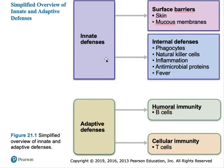Okay, so broadly, this is kind of a nice list of innate defenses versus adaptive defenses. We're going to spend next week talking a lot about the adaptive defenses with B cells and T cells in particular, and different aspects of humoral or blood-based immunity and cellular immunity. Innate defenses, the surface barriers, or internal defenses. So first line, second line, third line.